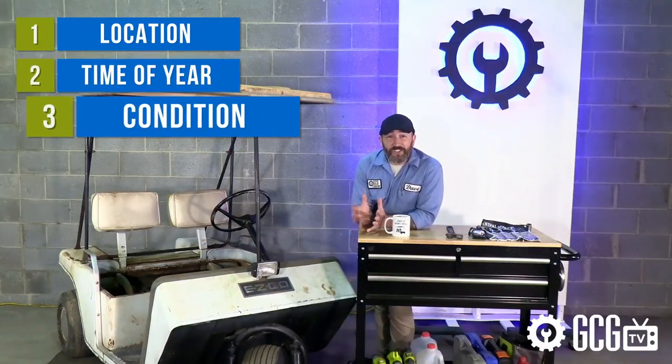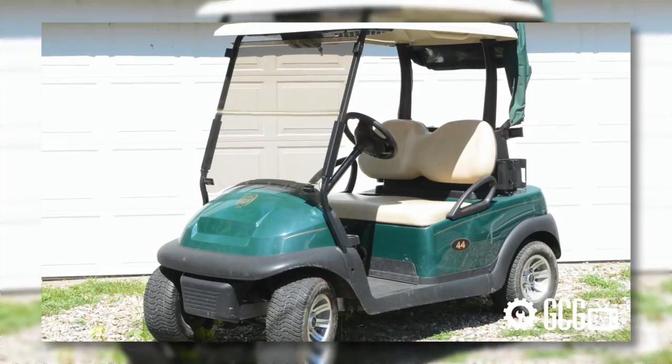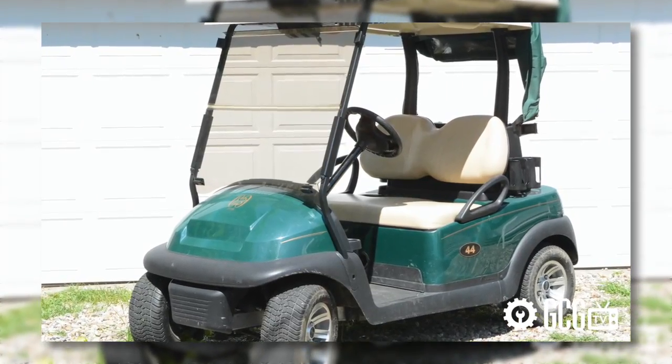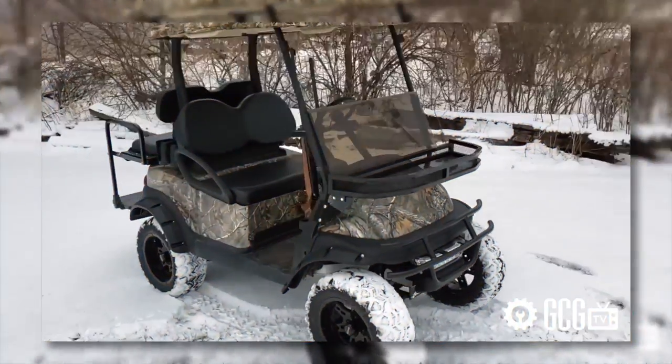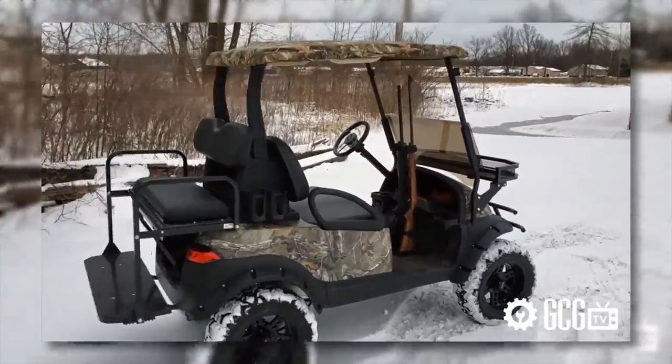Number three, condition. Our Club Car Precedent used to look like this, just begging for custom upgrades. Now it looks like this. It may be the same model cart, but its sale value has increased quite a bit.